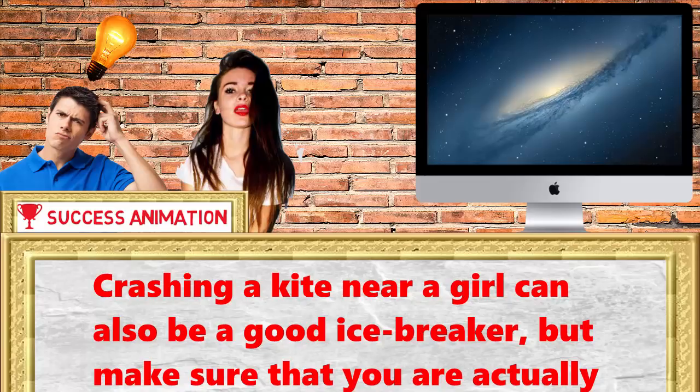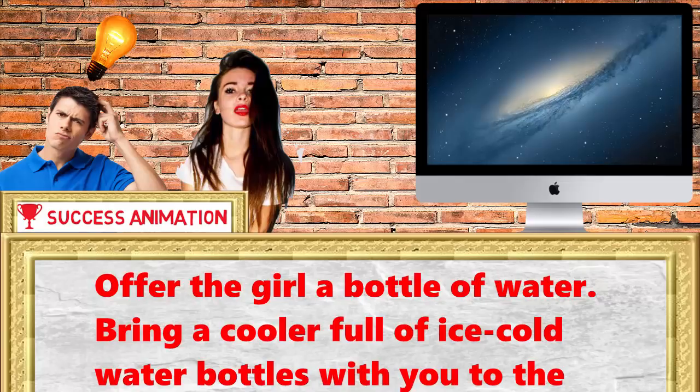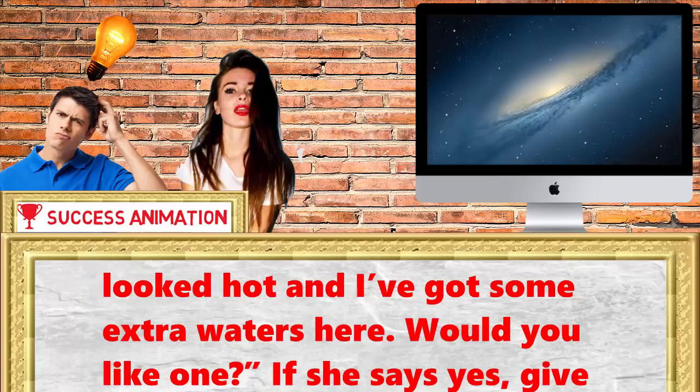Step 10. Offer the girl a bottle of water. Bring a cooler full of ice-cold water bottles with you to the beach. If you see a girl you are interested in, you can walk up to her and say, "Hi, I noticed you looked hot and I've got some extra waters here.